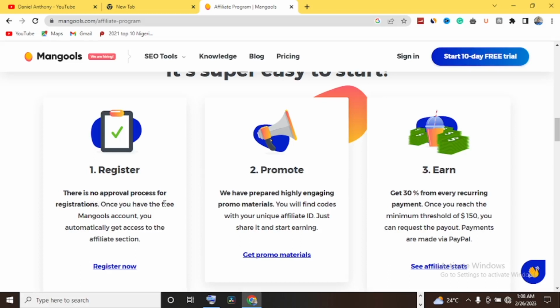Once you have the free Mangools account, you automatically get access to the affiliate section. Then step 2 will be you promoting. According to them, we have prepared highly engaging promo materials. What are promo materials? Promo materials are resources that you can find very easy and handy to access, and you can grab them and use them to share posts on social media platforms, or promotional posts about Mangools on any platform where you can do this. Okay, you will find codes with the unique affiliate ID. Just share it and start earning. Okay, you can easily get promo materials here.